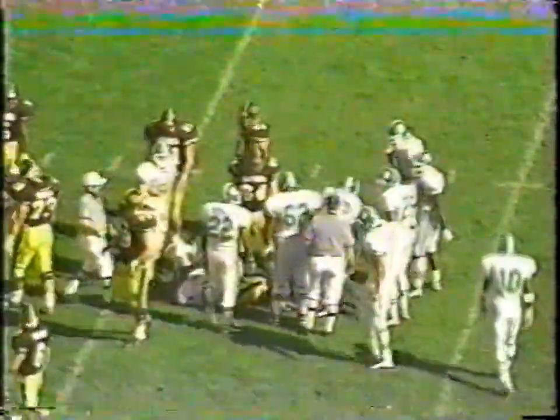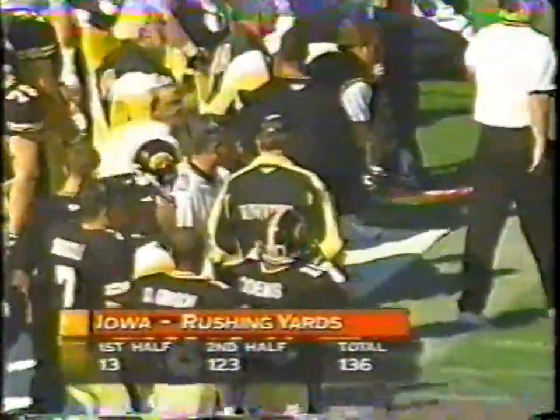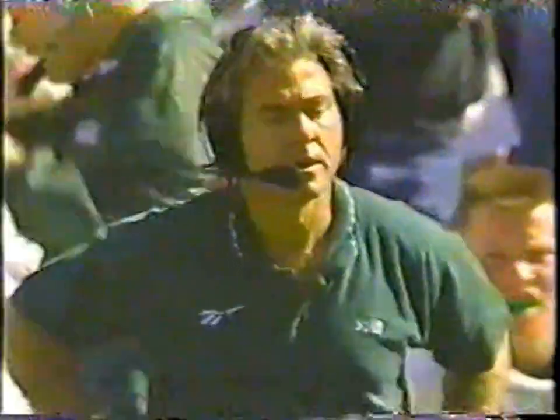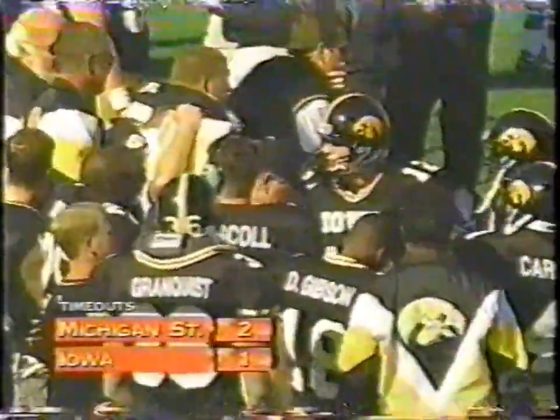Iowa couldn't get out of their own way on the ground in the first half. But in the second half, well, it's been a tale of two halves. 123 yards as Michigan State and Nick Saban elect to call a timeout with 3:53 to go in the game. And, Charlie, a lot of that rushing on the ground for Iowa in the second half has been via that quick hitting, that fullback up play that they've run to pick up yardage. Granquist has run it, and Fatburger has done it. That's right, Fatburger.